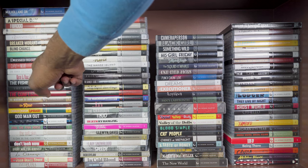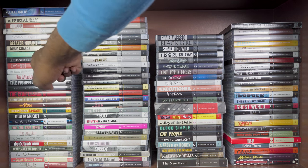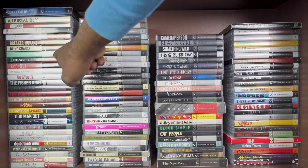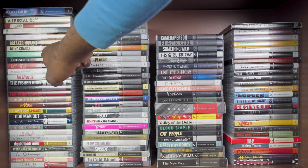I like this edition from Criterion. Angie Dickinson, Michael Caine, classic. Two Days, One Night. This is a really good film starring Marion Cotillard. I really enjoyed that. I highly recommend seeing her in a different type of performance. This is a really, really good film, French film.